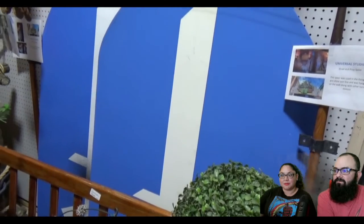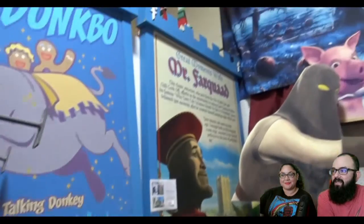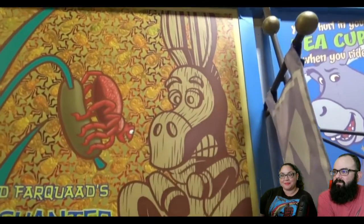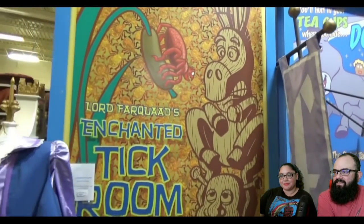The big Lord Farquaad Facebook shields that used to hang around outside. Those are the parody posters making fun of Disney World. So you'll hurl in your teacups when you ride Dumbo. You had the Dumbo parody, the Tiki Room parody, and I think a Haunted Mansion parody. Those were on the queue when you were walking towards the ride. Lord Farquaad's Enchanted Tiki Room.